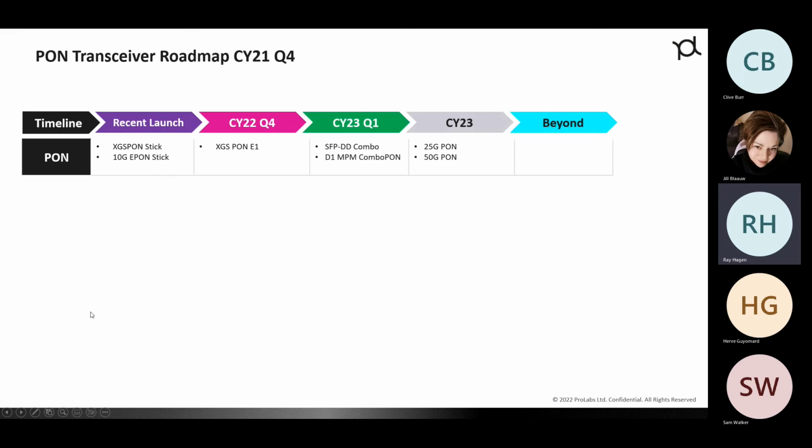So look at our roadmap. Obviously, I've got the year wrong at the top; we'll fix that. In terms of calendar year 22, quarter 4, this quarter we're working at bringing the next XGS-PON variant, another optical budget, so it can provide additional optical power for the PON, the E1 transceiver type. And next year, the Nokia SFP-DD combo, along with another combo PON that combines the E1 XGS-PON and the C++ GPON.